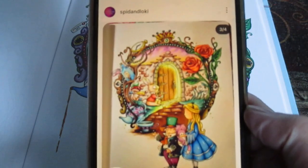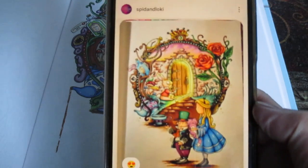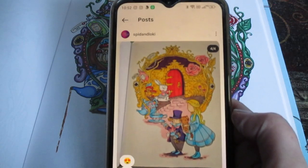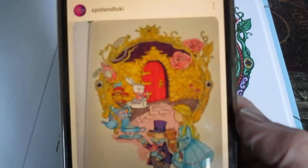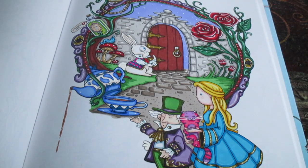Next one is Tiffany's, and I will link everything below. So is this fuzzy or not? I can't tell. And then the last one is Sharon's. I don't know if you can see that or not, but as I said, everything will be linked below. Go and check them out if you haven't already.